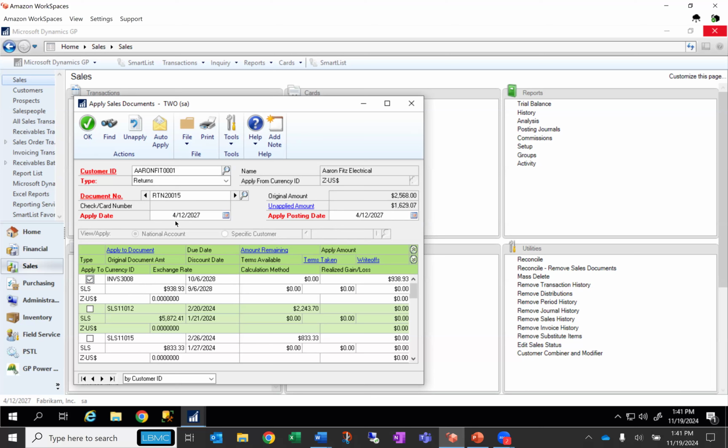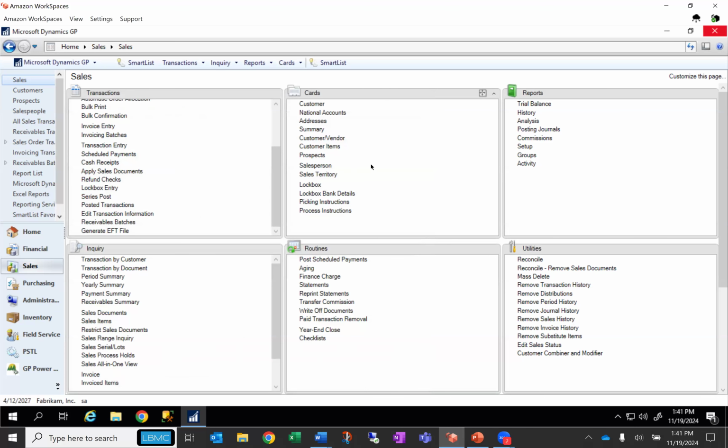I also want to notice the apply date and the apply posting date. Those dates should be related to when you want them to both apply within the subledger and apply posting within the general ledger. So you'll apply all of those documents.